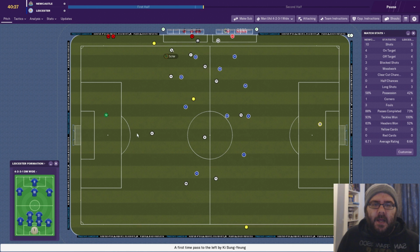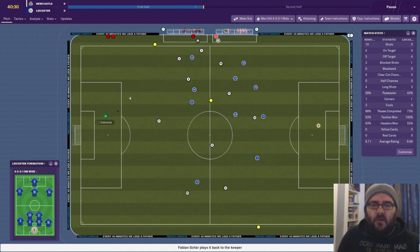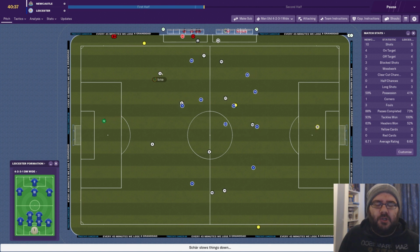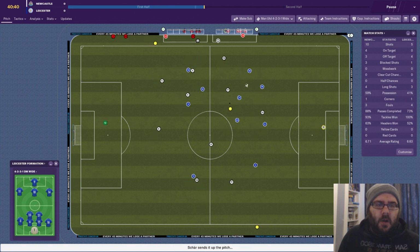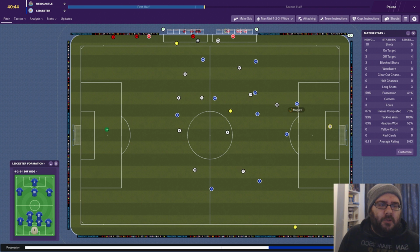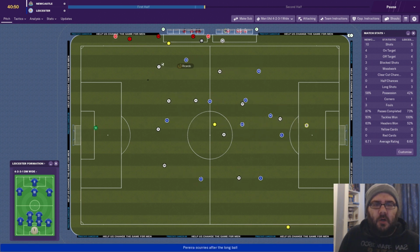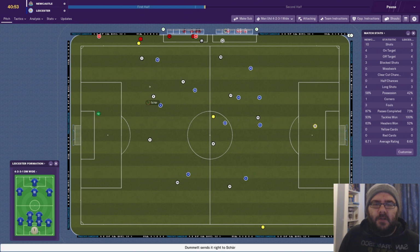Shah with a throw in to Ki Sung-young, and we've got to go all the way back to Dubravka. Start from the back, and Dubravka into Shah. Shah now taking his time, going to go over the top, trying to find Muto, but it just falls to Maguire. No one really pressing Maguire at all. Going to go over the top, trying to find Ricardo Pereira, but Dummett does well to bring that down.